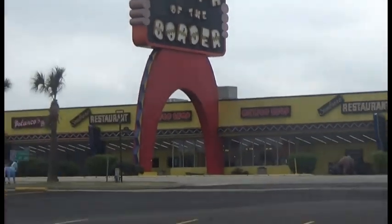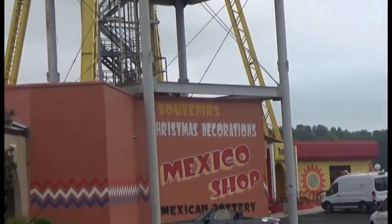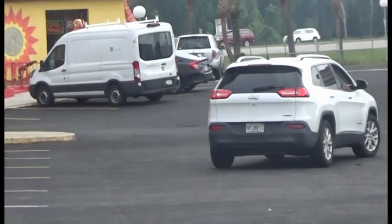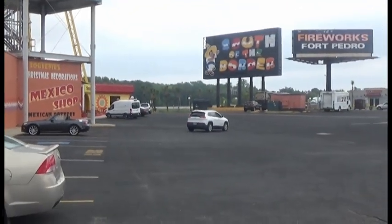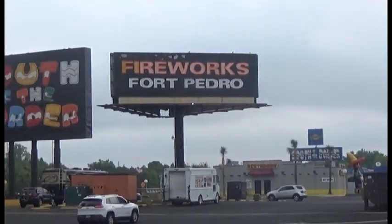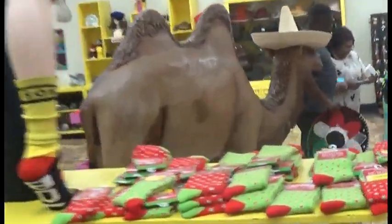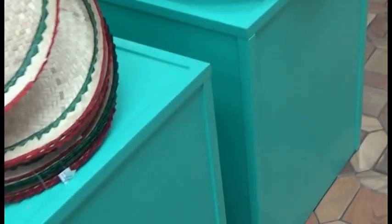More shops and restaurants. We're just going to be hanging out here for a while until we get sick of it and get back on the road. But it's a fun little touristy place. Brings back memories because I hadn't been here since I was a kid. Got lots of stuff here, like a camel. Hats. This is the hat section. There's tons of hats. But a camel. I like this place.